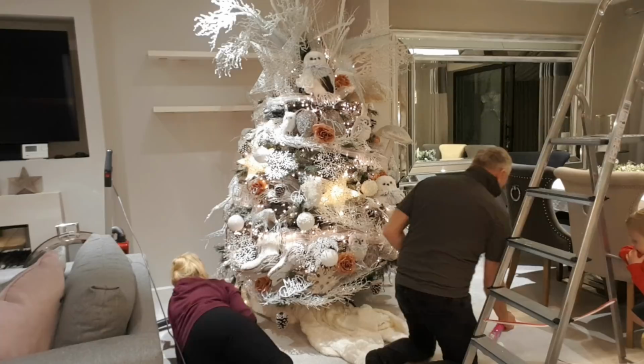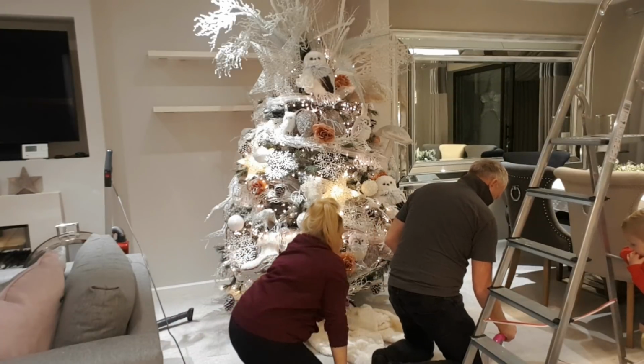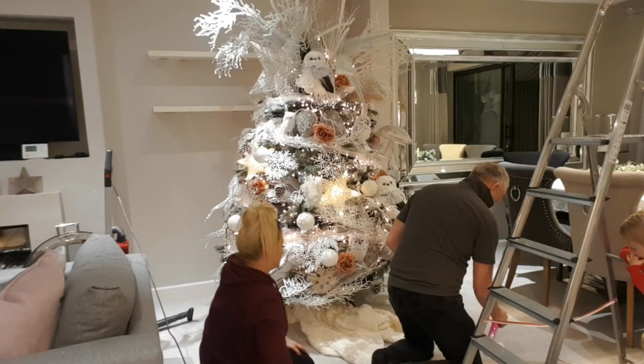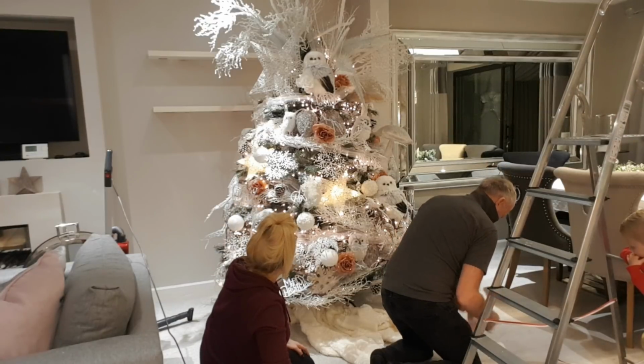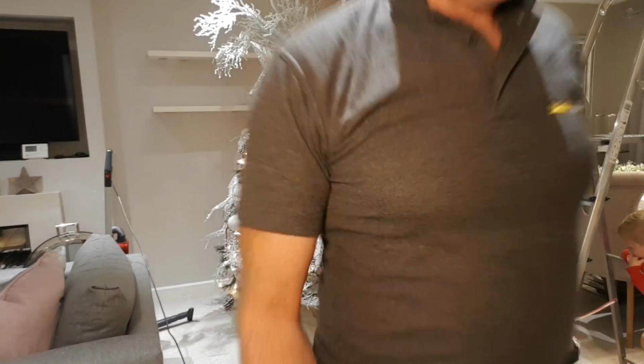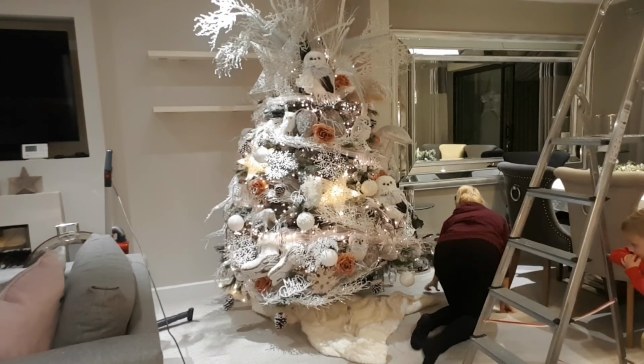I finish off by putting those beautiful roses that have got touches of crystal on them, because they're like snowy roses, you know, from a garden centre for Christmas, and that brings in the same theme of the blush pink that's round my lounge. And then I put the throw underneath.